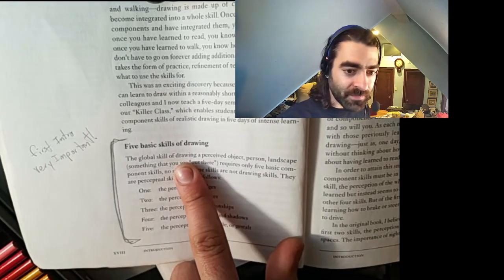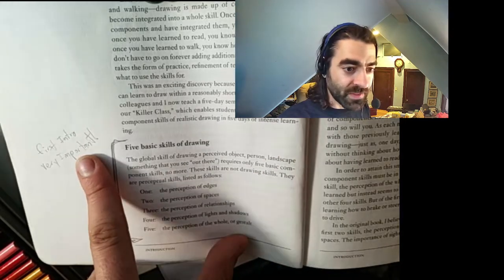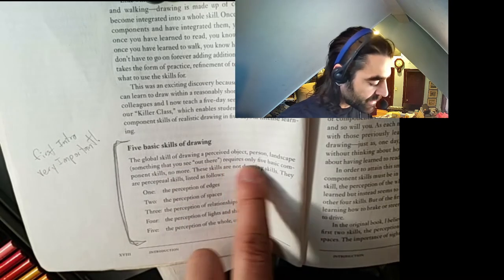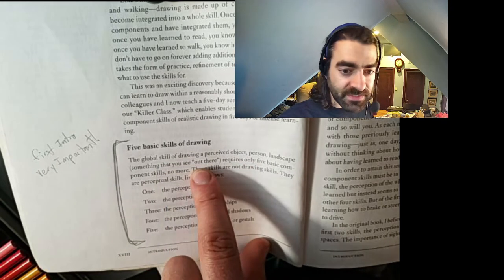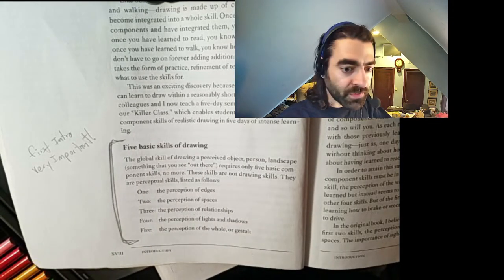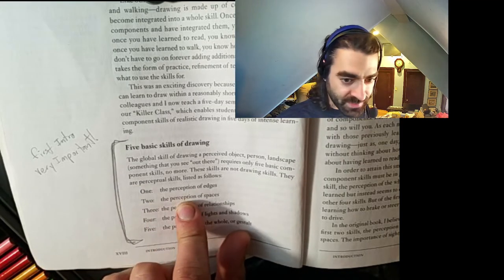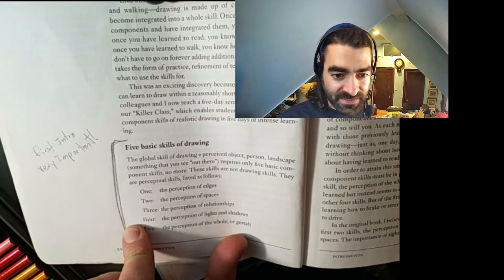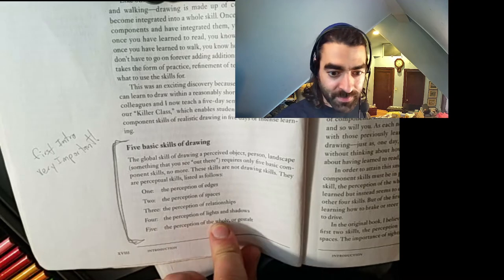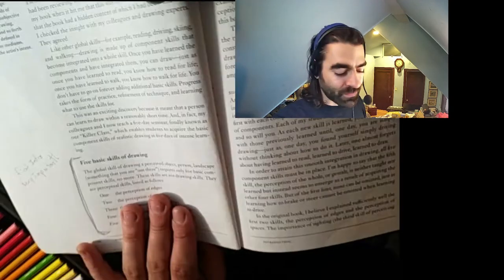There's five of them. Really, there's four, but I'll read it to you, right? We'll go through it together. So very important. The global skill of drawing a perceived object, person, landscape, anything you see out there, requires only five basic component skills and no more. One, perception of edges. Two, the perception of spaces. Three is perception of relationships. Four is the perception of lights and shadows. And five is the perception of the whole.